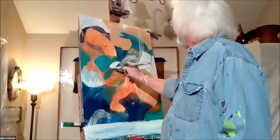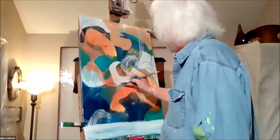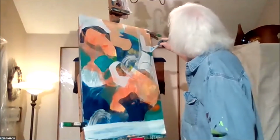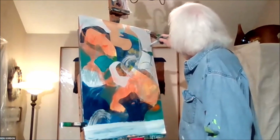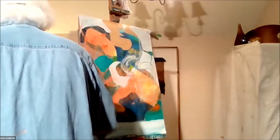Try to lean around. So am I getting there? What do you think? It's looking good. Well, you can tell me if you don't like it, because it won't hurt my feelings much. All right, you see what I'm seeing? Some of you are seeing it. It needs to. And it's a little heavy on one side. Apologies for standing in front of you, but that's just the way it is.